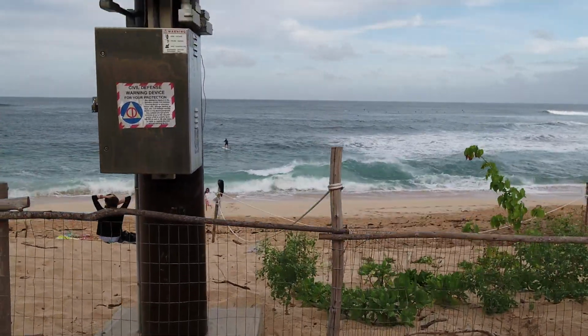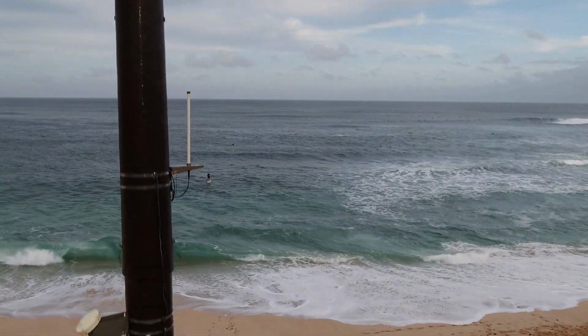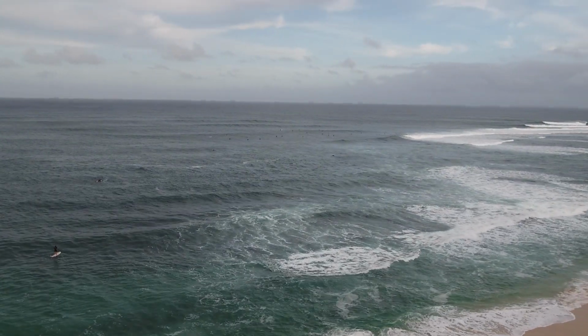I went to a couple of different beaches today and ended up back at Sunset because, as far as I could tell, it was the best thing going. Let's paddle out and see what it looks like.